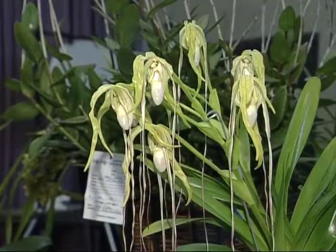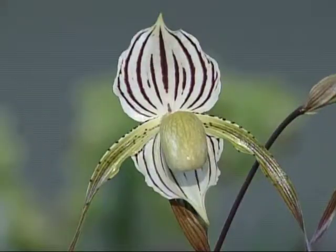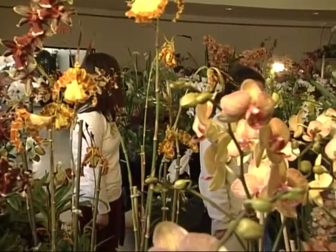Orchids 101, the biggest mistake new growers make. Killing with kindness. That's the number one mistake people make with orchids, overwatering them. Orchids aren't regular plants, so don't treat them like they are. The roots need to breathe, they need to dry out, and as for sunlight, orchids generally like to be in indirect light. You can have too much light on an orchid or too little light on an orchid. The way you tell whether or not your orchid has got enough light is by looking at the leaves.